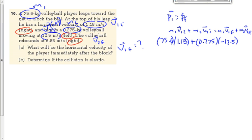Get the negative there, negative 12.5, because it's moving to the left. Wait a second here. Volleyball rebounds. So we don't know this one, do we? We're looking for V1F. The volleyball rebounds at 6.85 to the right, so it's going to be positive.